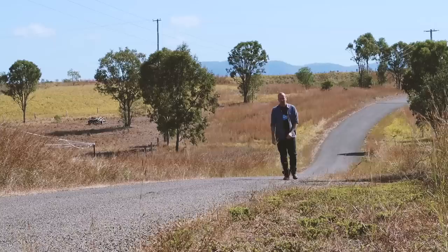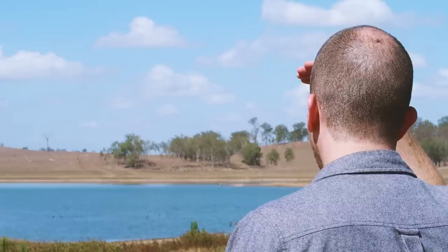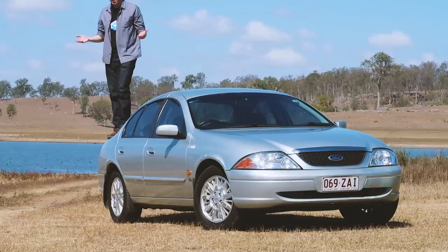Despite the fact that it was released over 20 years ago and was on sale for just 4 short years, somehow you still see them absolutely everywhere on the roads today. If you're an Australian, this car needs no introduction. But for everyone else, it's the Ford AU Falcon.